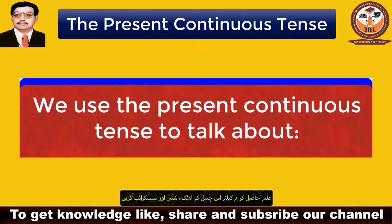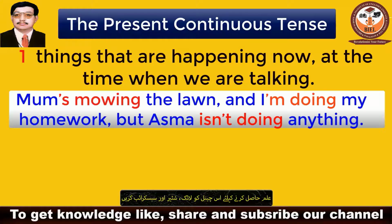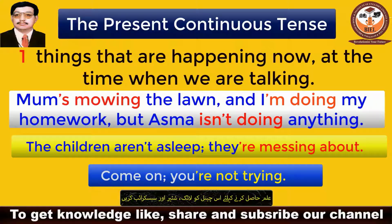We use the present continuous tense to talk about things that are happening now, at the time when we are talking. Mum's mowing the lawn, and I'm doing my homework, but Asma isn't doing anything. The children aren't asleep, they're messing about. Come on, you're not trying.